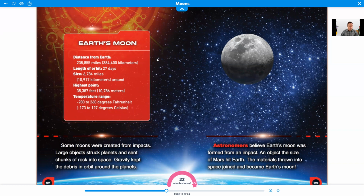And some Earth-moon facts are, it's 238,855 miles from Earth, as we mentioned on a previous page. Its length of orbit is 27 days. It's 6,784 miles around. Its highest point is 35,387 feet. And the temperature range goes from negative 280 degrees to positive 260 degrees Fahrenheit. In Celsius, that's negative 173 to positive 127 degrees.